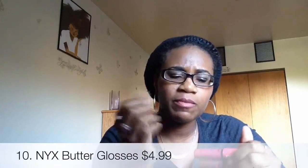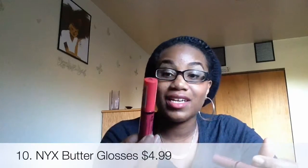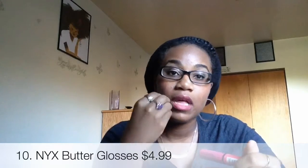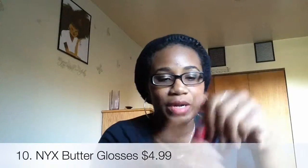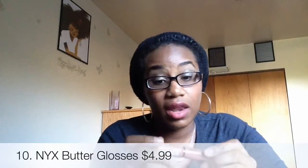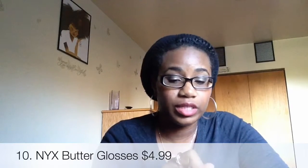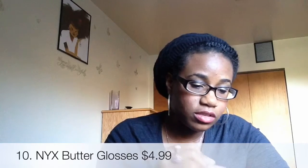They're moisturizing. They are a little bit of a thicker gloss, but they are smooth. When they say NYX Butter Gloss, they mean it. They are smooth, they are creamy, they are pigmented, all around great purchase. So let me stop rambling and show you 3 of my favorites. Like I said, I have a lot of these. This first one is Tiramisu.